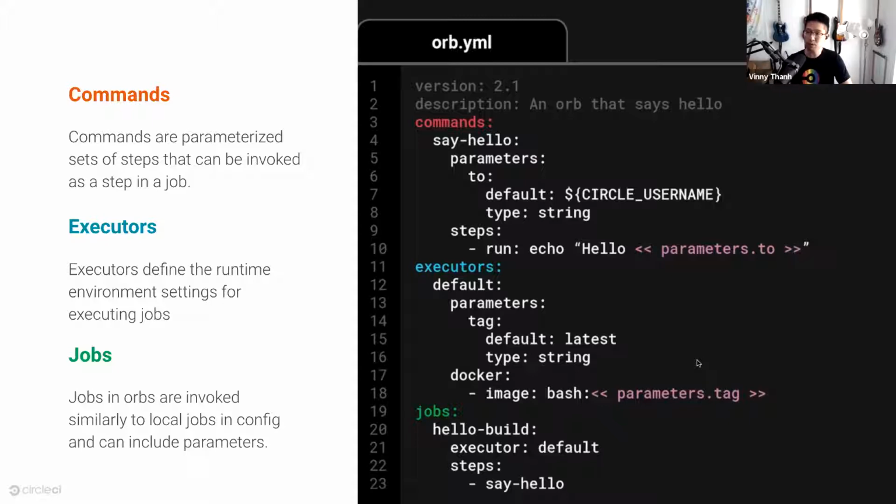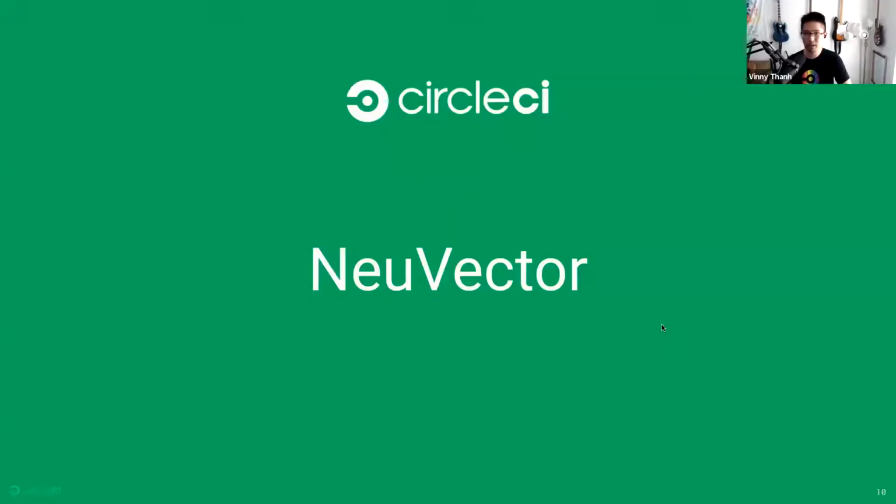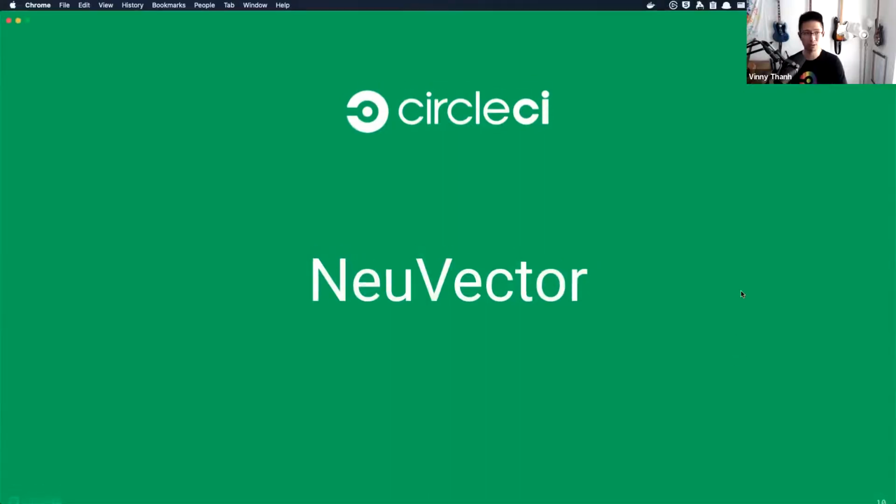And of course, these orbs are also what allow us to partner together with so many other companies and vendors. You may have heard of CodeCov, you may have heard of Sonar. There's a bunch of other ones as well. And that leads me to introducing Tracy and NeuVector. NeuVector is one of these such partners that has partnered together with us to write an orb so that you can automate your security in your application. And so at this point, I'd like to hand over the presentation to Tracy to talk more about NeuVector and how NeuVector works together with CircleCI to help you.